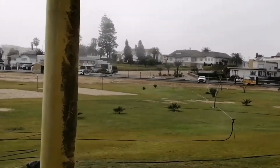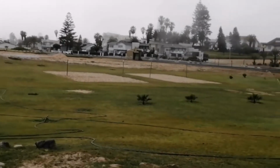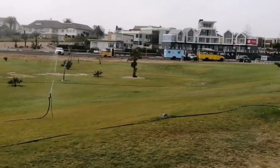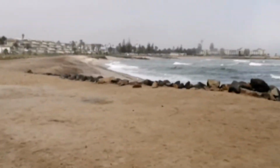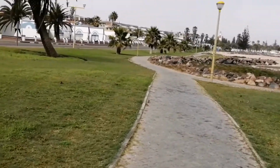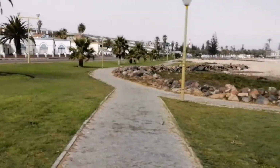There's just the surrounding areas. The beauty of Swakopmund, the beauty of the Namibian coast. Yeah, we are heading closer to Strand Hotel.